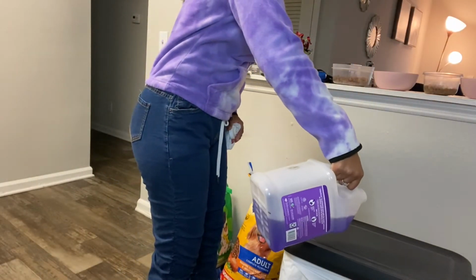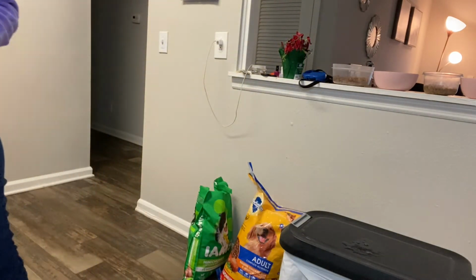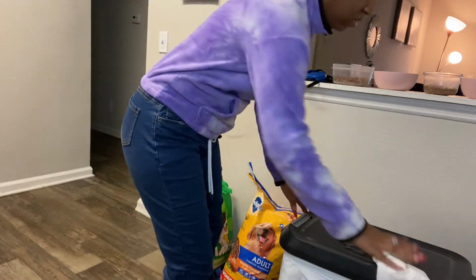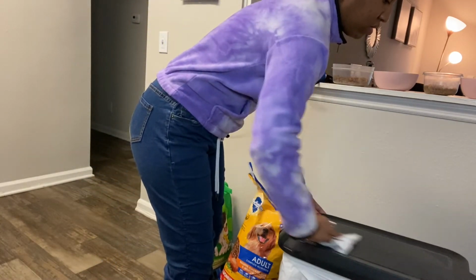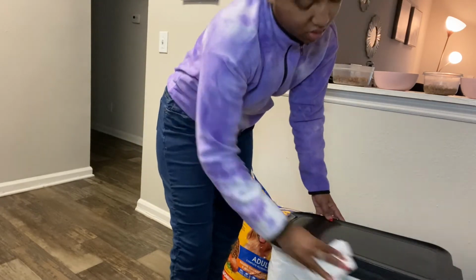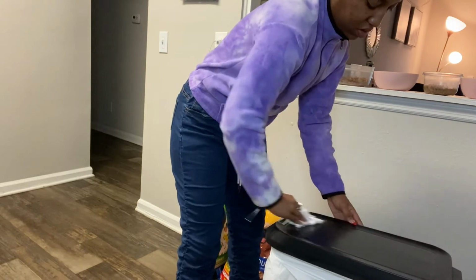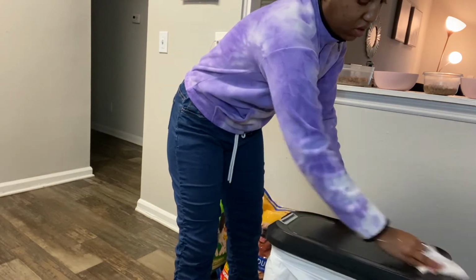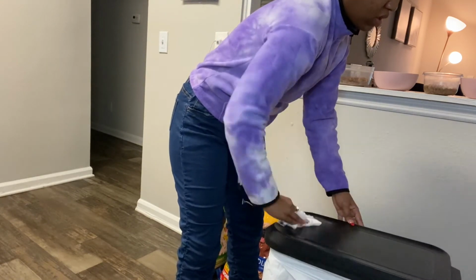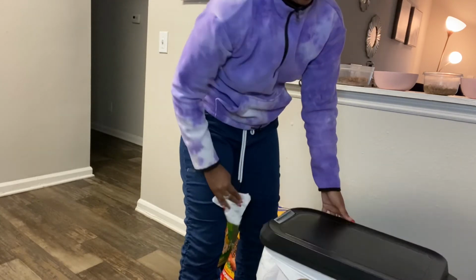Okay, so we've now moved on to the dog area of the house slash kitchen, as well as the trash area. So I just want to make sure that I'm wiping down the trash can just because it can get very dusty. As well as you're going to see me just move around some stuff here in the dog area. And then I want to make sure that I water my plant, which is basically almost dead. But this is usually where I keep my new plants that I get, just to make sure that they are watered and that they are receiving the proper amount of sunlight.